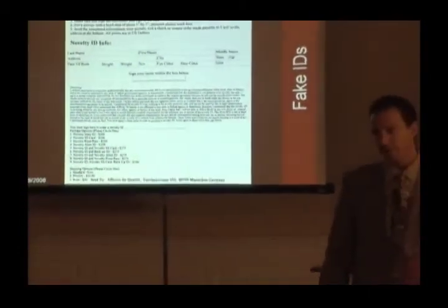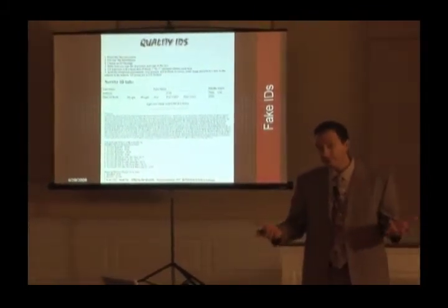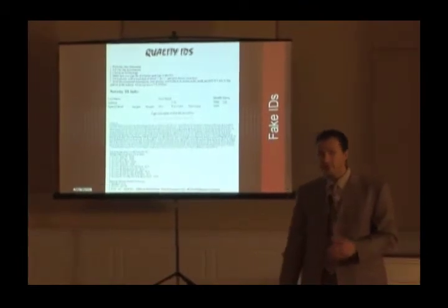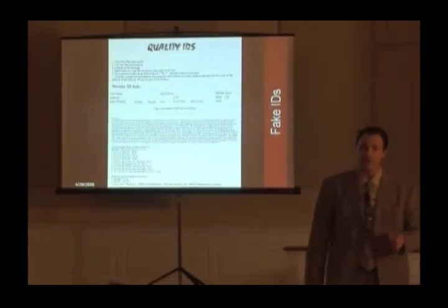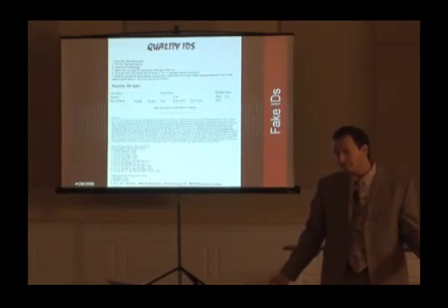Our system of identification is based on the honor system. People honestly aren't going to go out and just get a fake ID. Here is really where we have a major problem. We have not been properly identified. Our system of identification is based on the honor system. You're all honest people. Most of you.